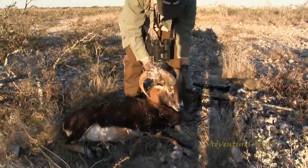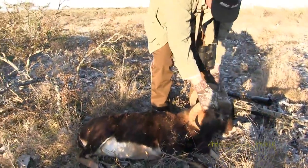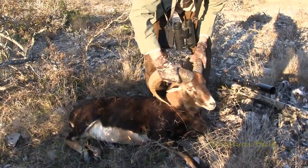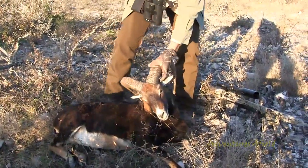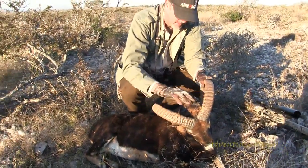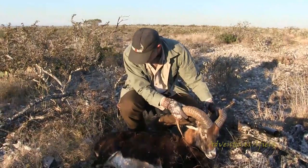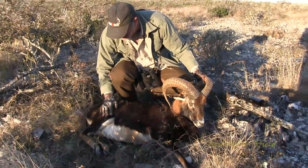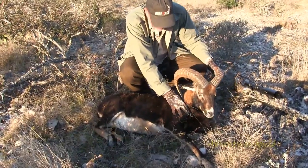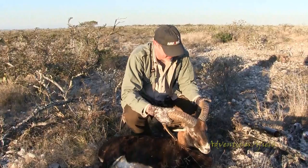That's a nice mature ram. Beautiful. Nice curl. Got some good bases. Yeah, beautiful. Well, it looks like the Air Force Texan does the trick again.